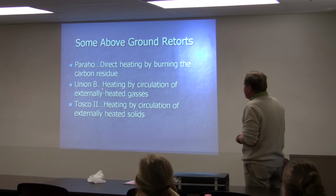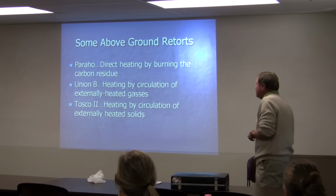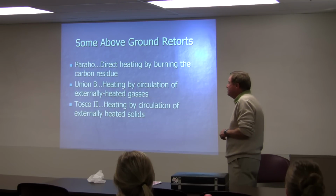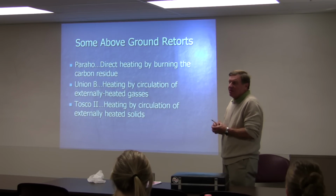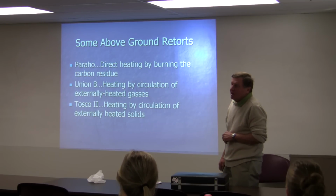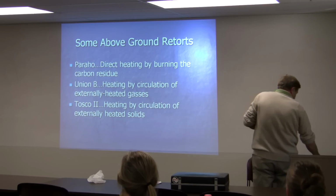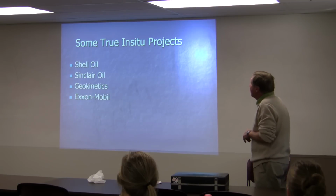That was an above ground retort where the shale was heated with external heated gases. Tosco 2, it was heated by circulation of externally heated solids. And Kerr's factory here in town, the ceramic factory, they essentially came here to make these ceramic balls that were going to be used in the Tosco process. The Tosco process was bought over from, Tosco means The Oil Shale Company, and it was bought over by Exxon. And they finally gave up the ghost in 1982 or so.